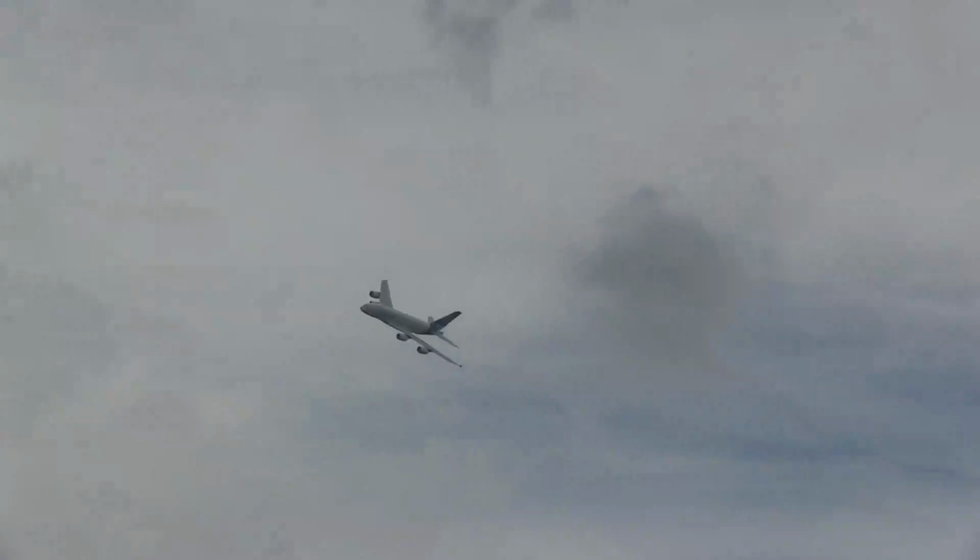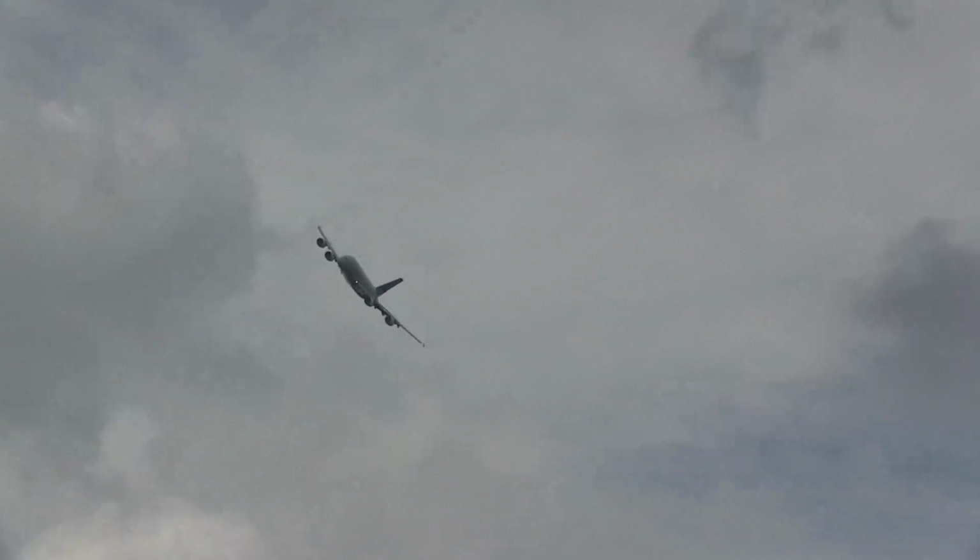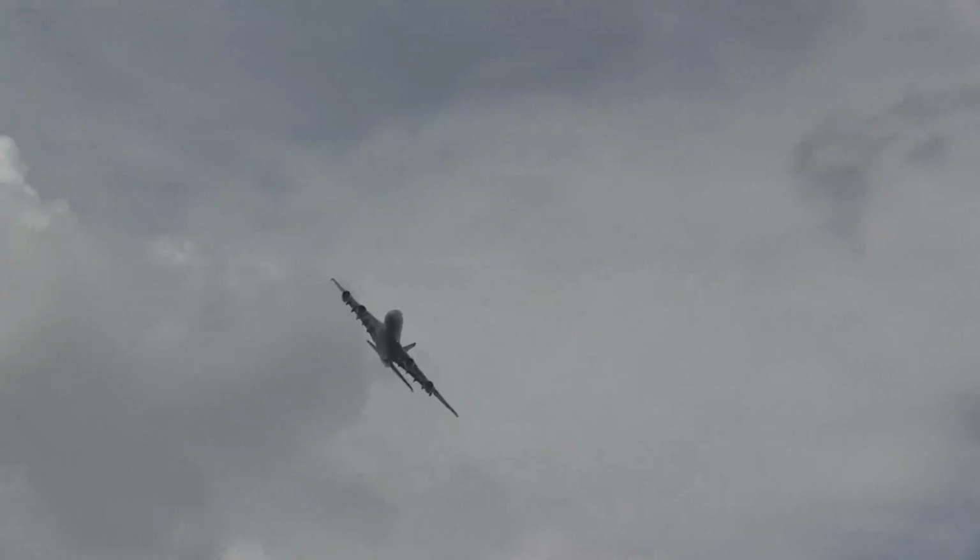So what's your involvement with the 380? These days I look after a team of project managers who help out on the wings, landing gear and fuel systems, which is all the things that we look after at Filton.